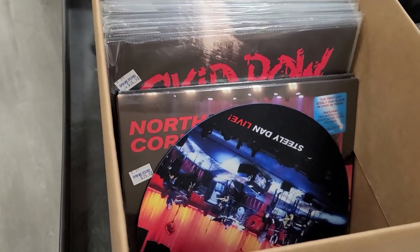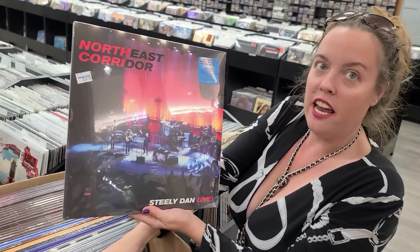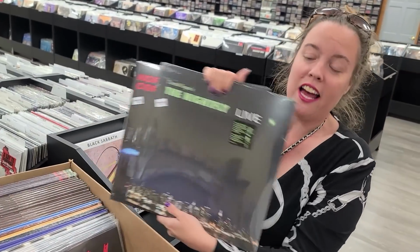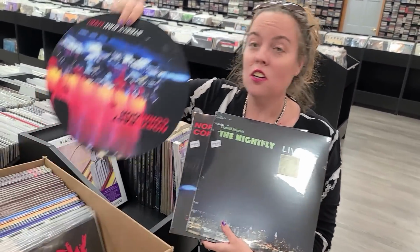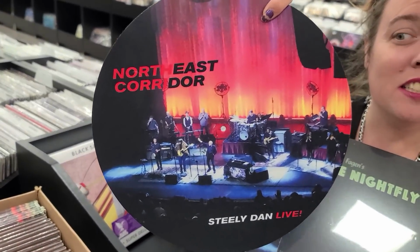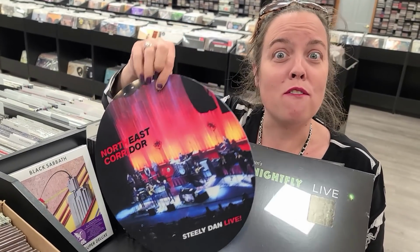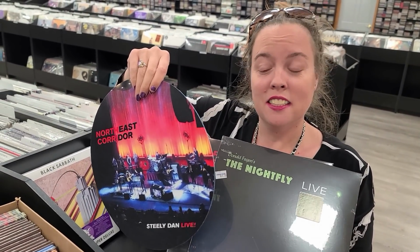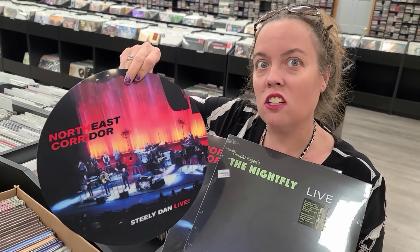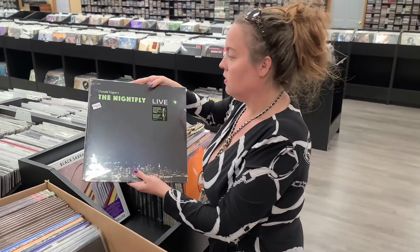We have an awesome Big Release Friday for October 1st because we have Steely Dan, and they were live on the Northeast Corridor, and we have Donald Fagen's The Nightfly live. And if you buy these here, we have slip mats. Okay, so you like Steely Dan? But wait, you like Donald Fagen better? How could you like one without liking the other? Well, because sometimes people like the Donald Fagen Nightfly solo stuff better than they like Steely Dan. Okay. Well, could you tell me about those two anyway? I know you know something.